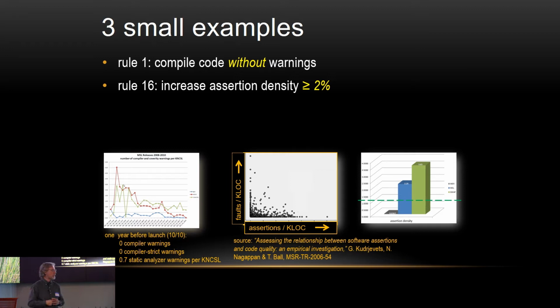And it's fairly easy then to do a correlation and say, do modules with high assertion density have high or low post-release fault density? And the correlation is quite strong. So this is the number of post-release faults per 1,000 lines of code, and this is the number of assertions in the code per 1,000 lines of code. And the correlation is clear, right? Few assertions per 1,000 lines of code, many faults post-release. Many assertions per 1,000 lines of code, very few post-release faults.